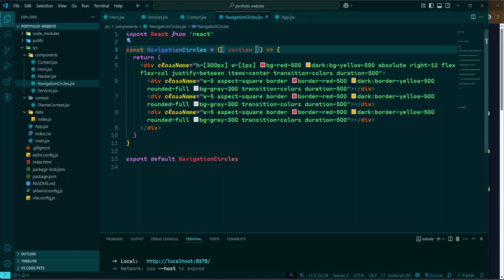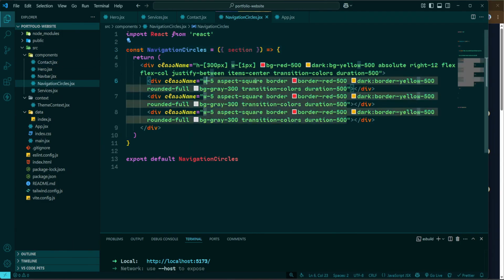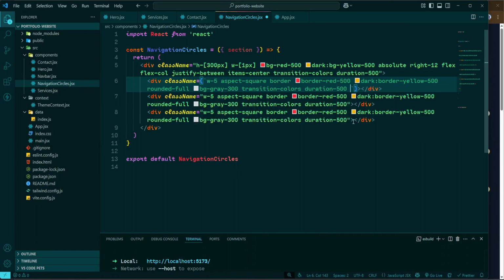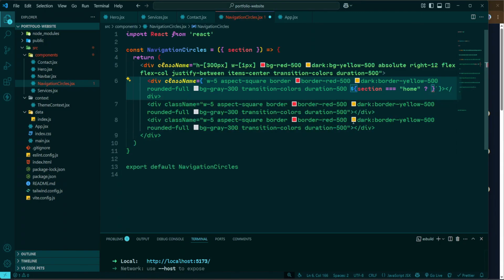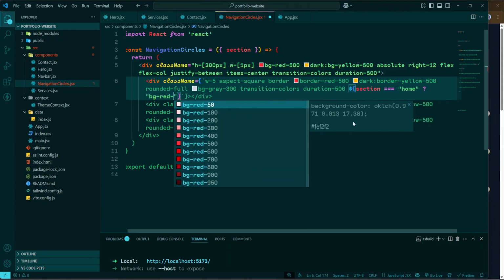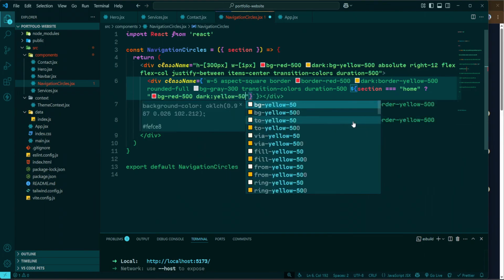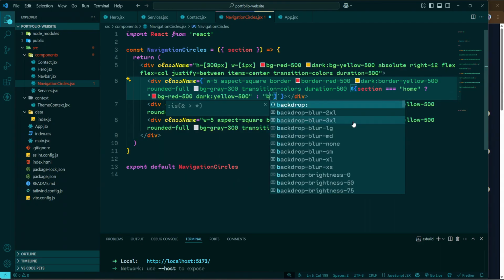Right now all circles still have a gray background. We need to modify the classes of these circles so that each one highlights when its corresponding section is active. So I'm going to cut those classes. Then we need here curly braces with the backticks, and then I'm going to add here $sign with curly braces. So we need to check if section is equal to home. If it is correct, I mean true, then we need PG red 500, dark yellow 500, and if it is false, then we need PG gray 300.